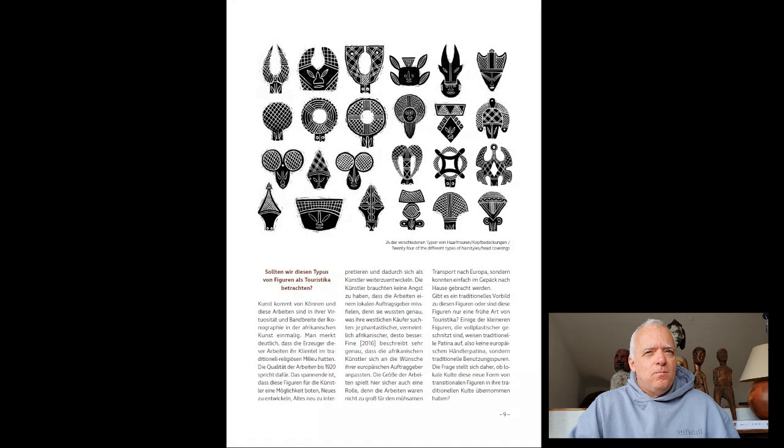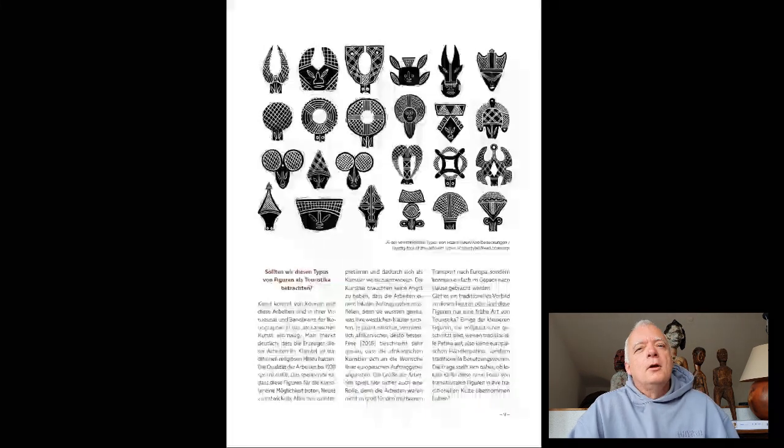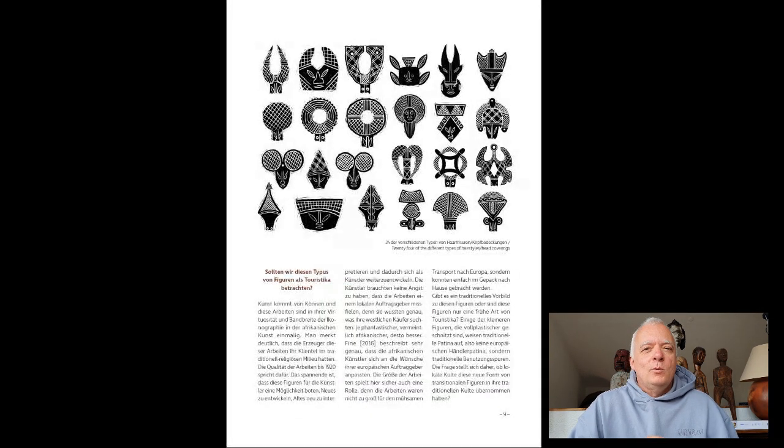Are there minus points? Yes, I would say 2. First, the book costs 50 euro and has only, I think, 54 pages. So this is a lot of money. But David does not try to get rich by this book. The point is, I think he did not do 1,000 copies or whatever, but it's book on demand. That means if you say, I want to have one, they have to print it for you. And this costs a lot of money. That's one point. And the second point is, yeah, we have only 54 pages.